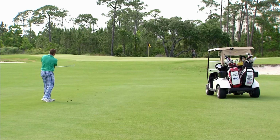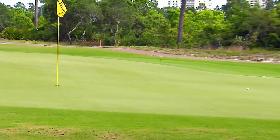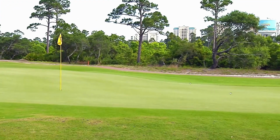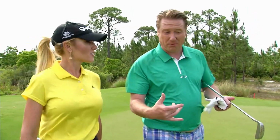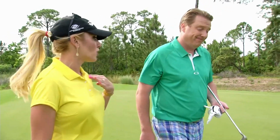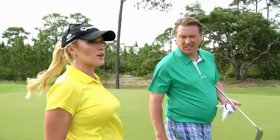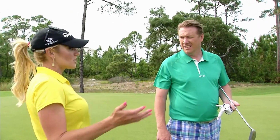Good. I like that, just like that. That's it. Perfectly played. You know what? You actually made me think about what I was going to do before I hit the shot and walk me through it. If most amateurs would do that, they'd play so much better golf. Shot selection is so important for golfers that want to shave strokes off their game. Just knowing what shot to hit out of a long bunker, when you get around the green, what to hit around a tree.